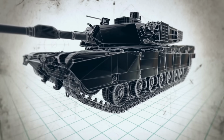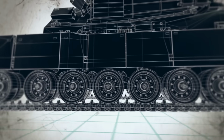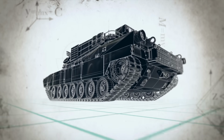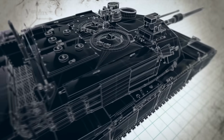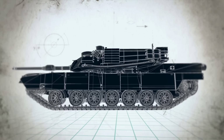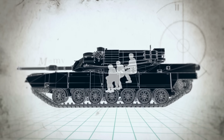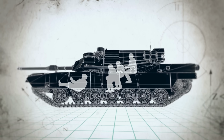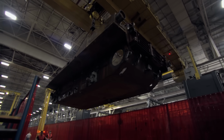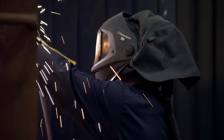The Abrams M1 tank. Weighing as much as a herd of 20 elephants, this 70-ton combat vehicle is turbo-powered to reach speeds of 45 miles per hour. It carries 4 crew, the commander, gunner and loader in the turret, with the driver below in the hull. The Abrams is put together in Lima, Ohio.